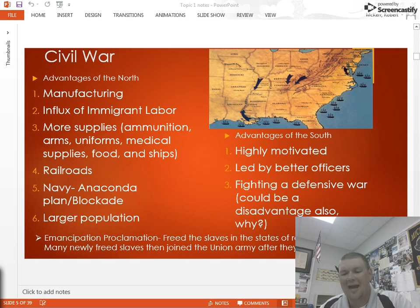Abraham Lincoln's major goal in fighting the Civil War was not to end slavery. Large misconception that he wanted to end slavery that badly. He wanted to preserve the Union. He said, if I could not free a single slave and preserve the Union, I would do so. So he understood the importance of preserving the Union over ending slavery.